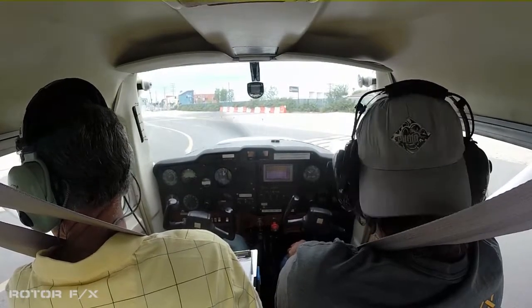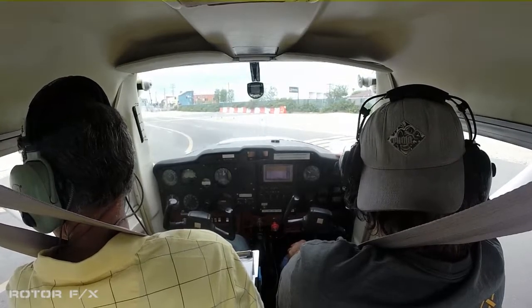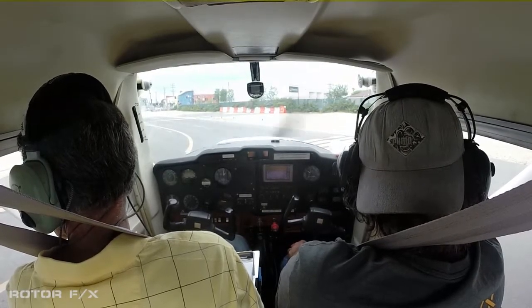8 Sierra Papa, runway 12 clear to land, and if able, a short approach. Short approach, will do. 8 Sierra Papa clear to land 12.